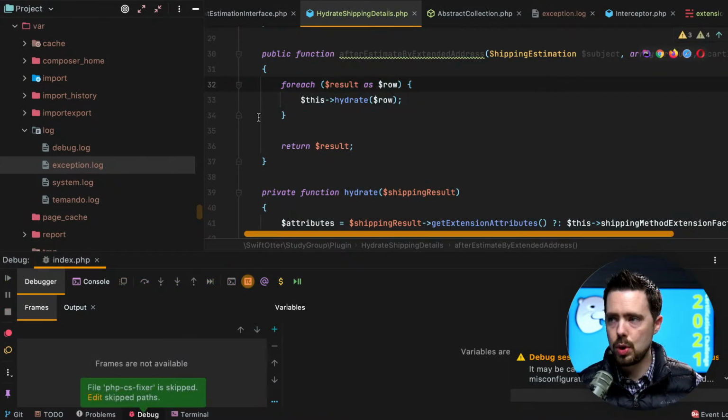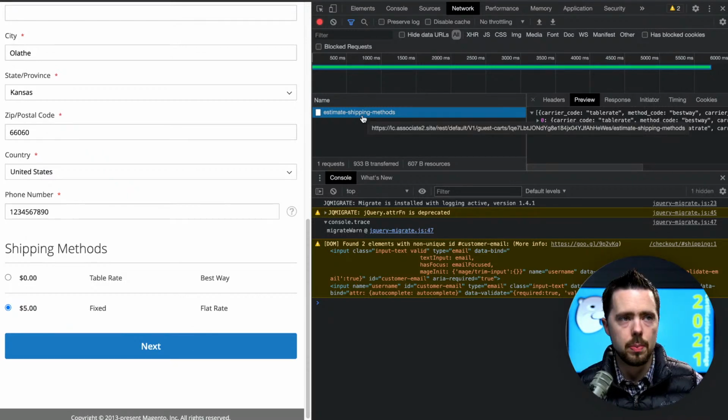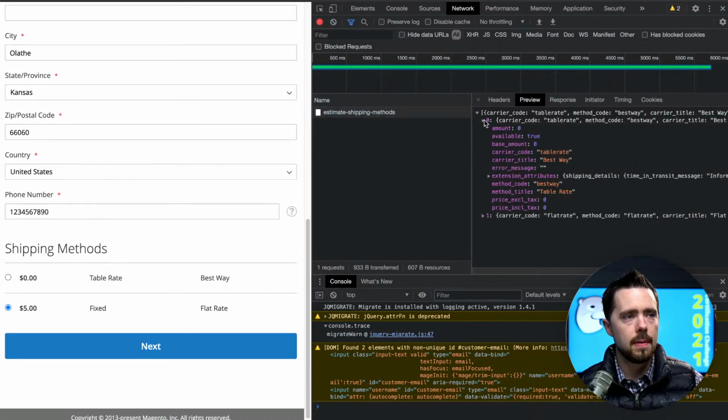I already pre-built a little bit of this, so I'm going to accelerate our processes today. I don't want to waste your time. Okay, so we see estimate shipping methods. We see two carriers here, which matches up to here, and so it's all available here. This is the information we want to modify.